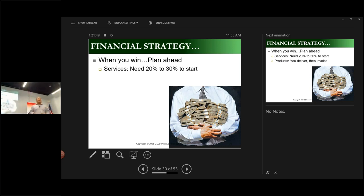So now I always ask, and I always tell you, you got to have a financial plan. Generally, you need about 20%. If you win a $100,000 project, you need about $20,000 to get started on your project. And if you don't have that, don't bid on a $100,000 project. And I'll share with you some ways of how you can do that in a second.